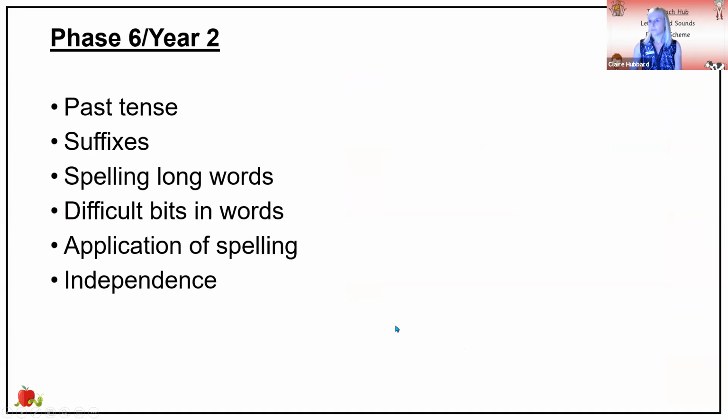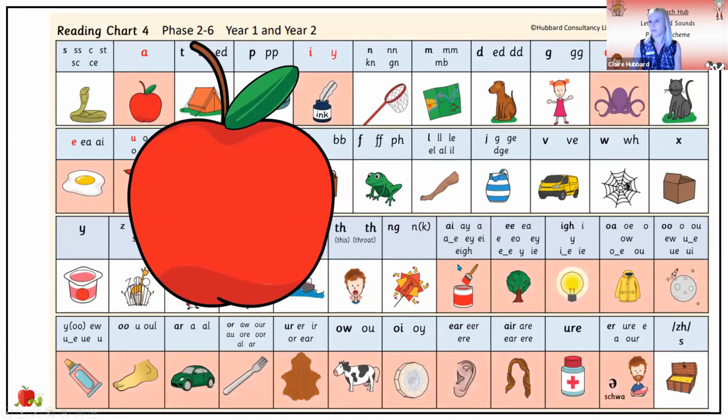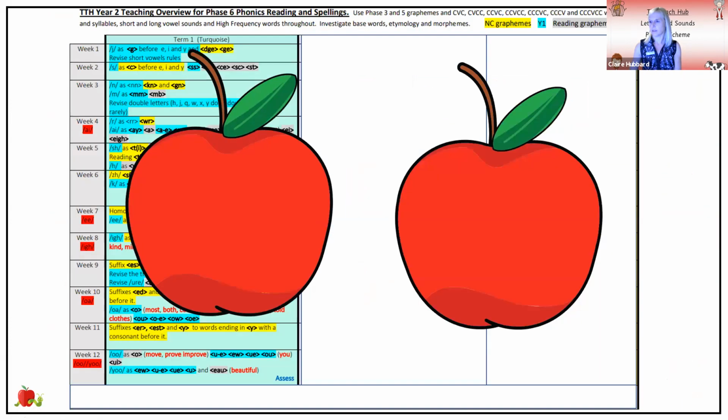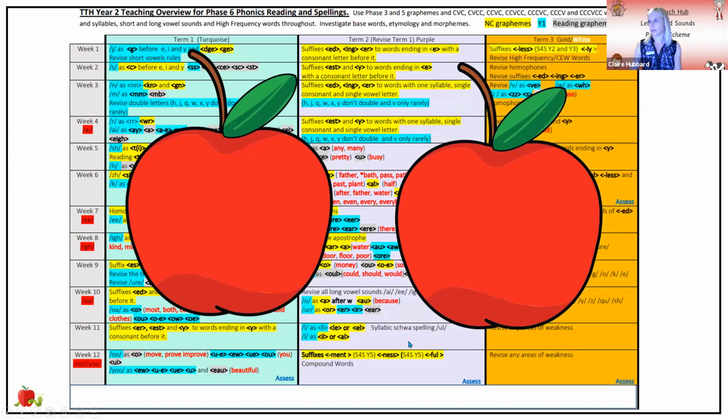When we get to Year 2, we have to look at these areas here. We haven't made units for these, but we have got the desk charts for reading and spelling, and we've also got the overview. The blue is Year 1, so we revise Year 1, and then we add the national curriculum graphemes from the spelling program for Year 2. So we have to be able to spell these now, not just read them in Year 2. Anything yellow is spellings that they may know as reading from Year 1. And you can see this links into turquoise books, this links into purple books, and these link into the gold and the white.